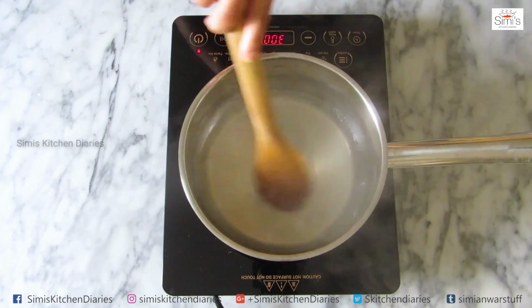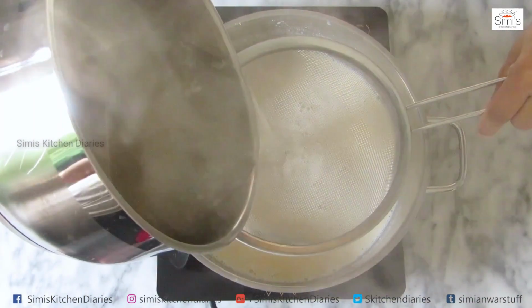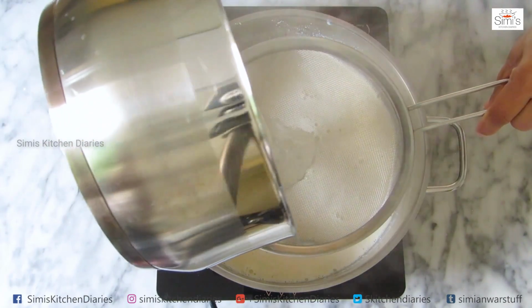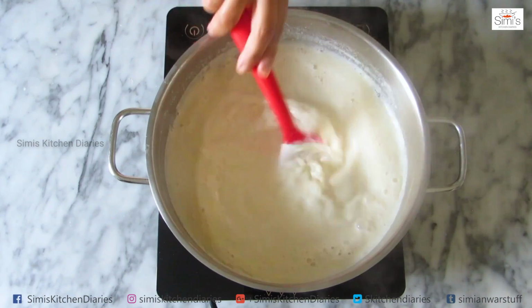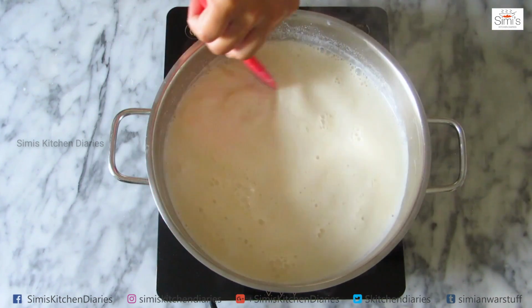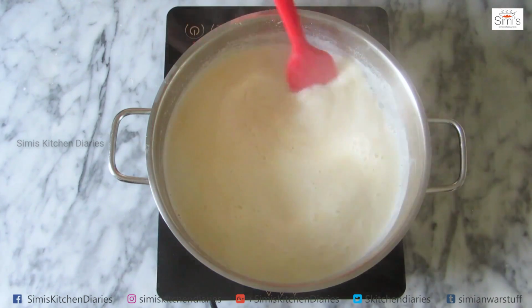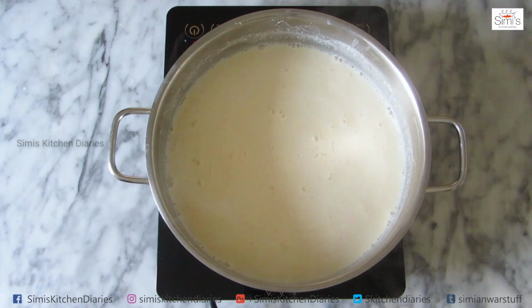Now we'll add the china grass to the milk mixture through a sieve. When you add the china grass to the milk mixture, switch off the flame and give a quick stir so that the high boiling temperature of the milk comes down a bit. So we have added the china grass into this, stirred completely, and put it back on the stove and bring back to a single boil.